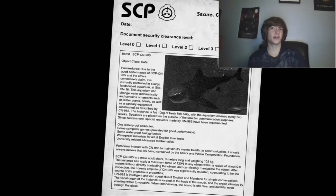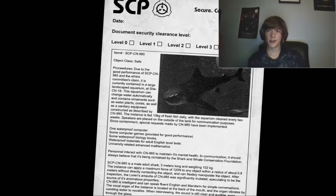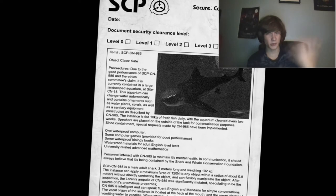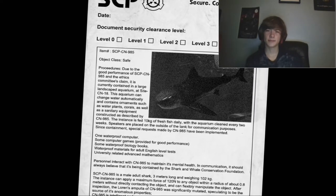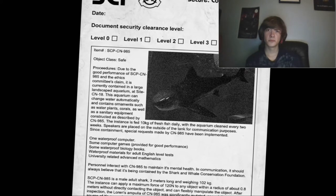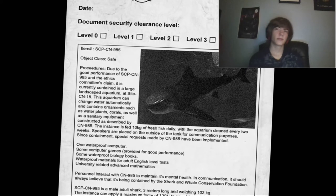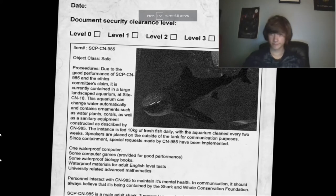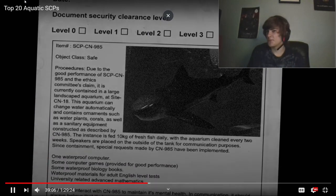SCP-CN-985 is a male adult shark, 3 meters long and weighing 102 kilograms. The instance can apply a maximum force of 120 newtons to any object within a radius of about 0.8 meters without directly contacting the object, and can flexibly manipulate the object. The Lorenz Ampulla of CN-985 was significantly mutated, speculated to be the source of its anomalous properties.